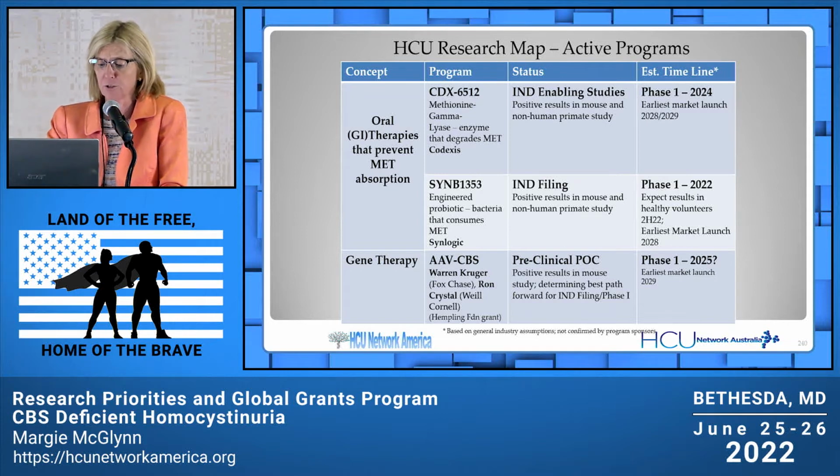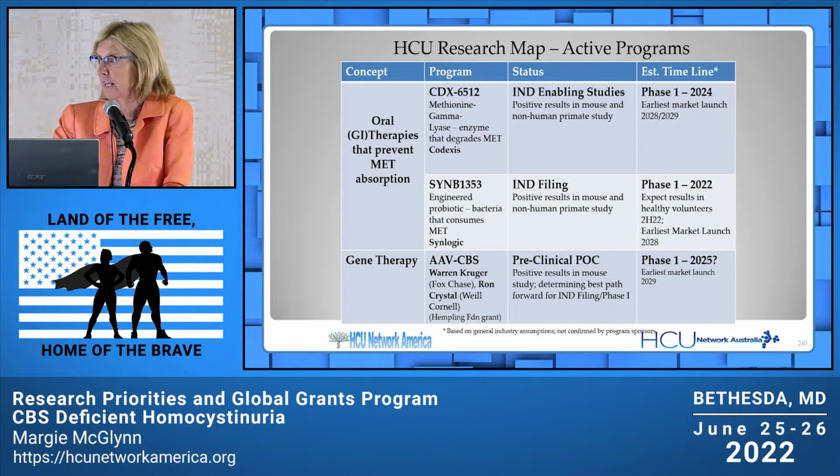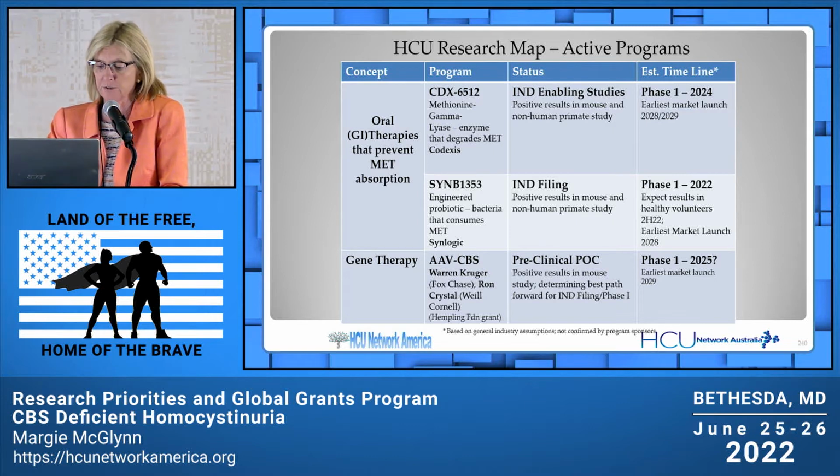The next category, the oral GI therapies. The first one that I'll talk about is from Codexis, and both of these companies will have posters. So make sure during the reception you listen to their poster presentation, because both have data in animal models that give you good reason to believe it could work in humans. And so the very first one is an enzyme that is somehow encapsulated and taken orally, and it degrades methionine. They are doing the studies right now that you need, such as toxicology studies, to get your approval from the FDA of your investigational new drug application, which means you can go into humans.